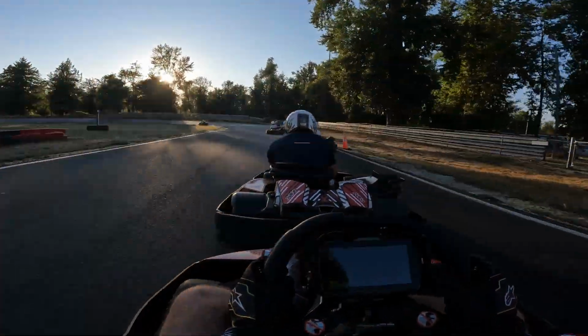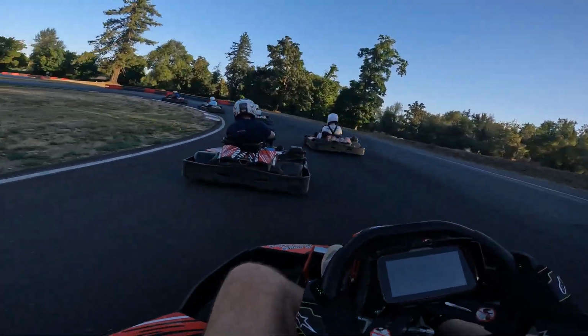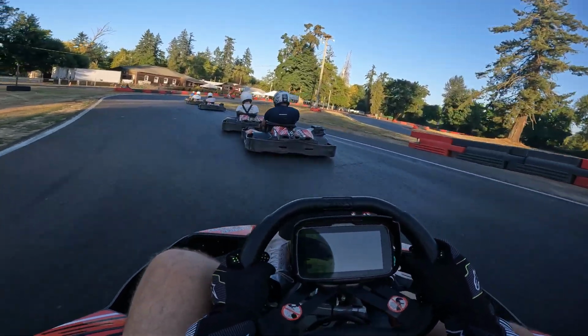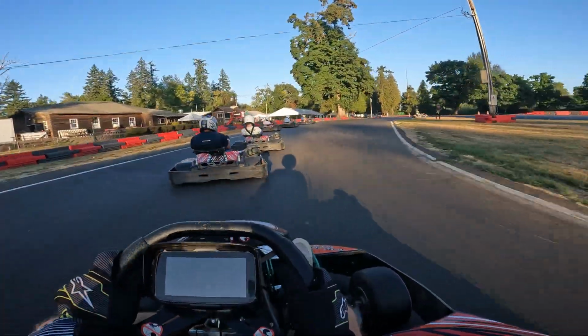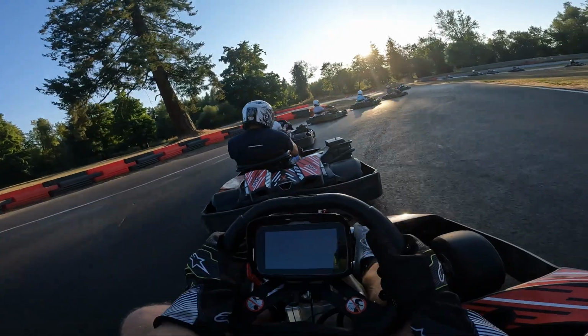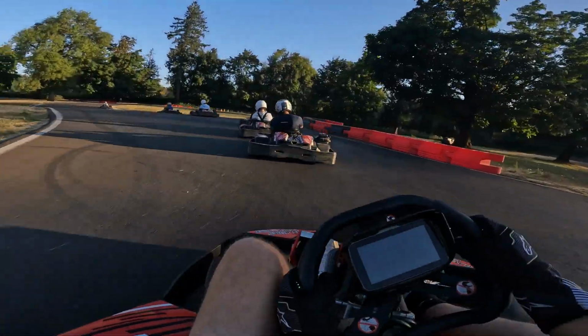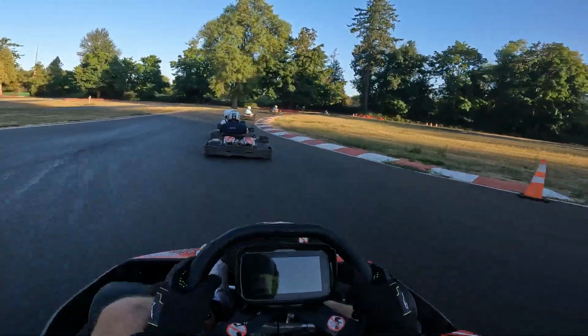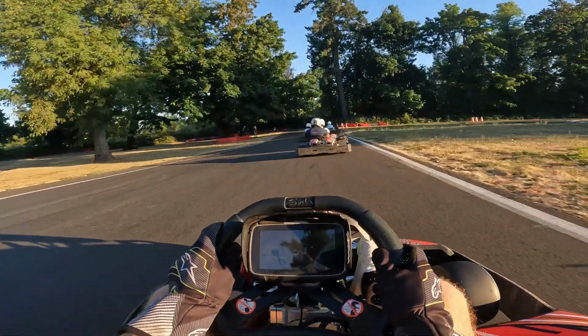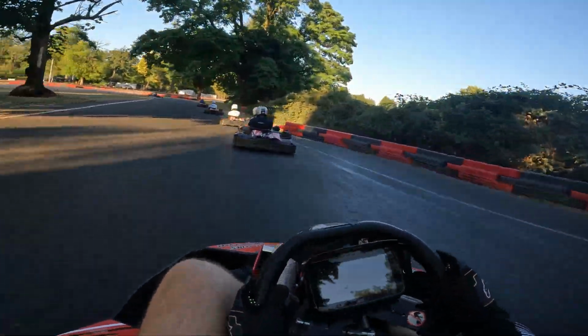Here, I think I could have maybe gone for a pass there, but again, early in the race, this is a 14-lap race. It's better to just stay on the bumper of the driver in front of me, push us along so that we don't lose touch with the leader group. A little bit of a gap here. My goal is just to stay on the bumper of these drivers ahead.